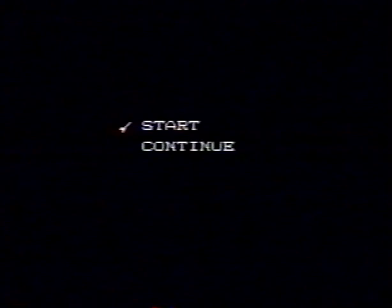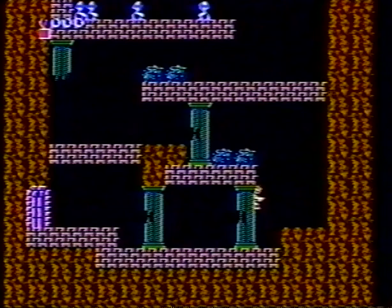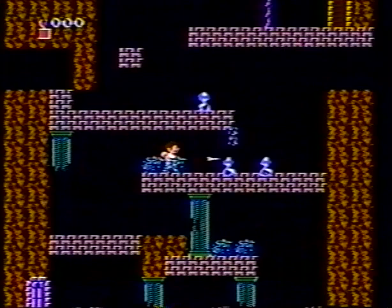As a final example of the volatile nature of video games, I will show the game Kid Icarus. This is normal gameplay using the standard controller. Kid Icarus can jump, shoot bullets, and climb up towards the top. He can go through doors and fall off the bottom and die.